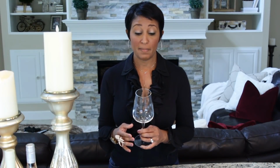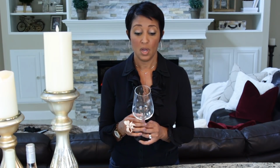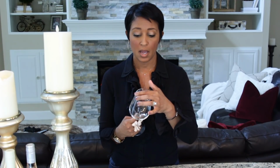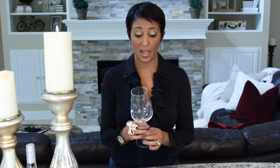Okay, so the first thing we'll talk about is the rim of the glass. A lot of people don't realize how important this actually is because it really contributes to the overall experience of your sips of wine. A good wine glass will have a rim that's very smooth, and I like to say kind of thin, although the wine glasses with the thicker rims are very functional. They can inhibit the way the wine is actually supposed to go into your mouth and hit your palate.